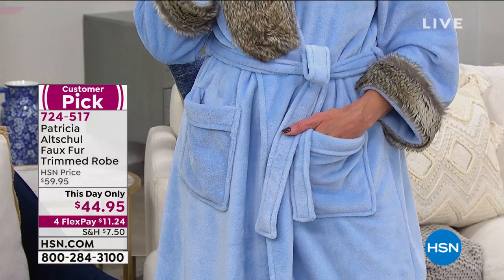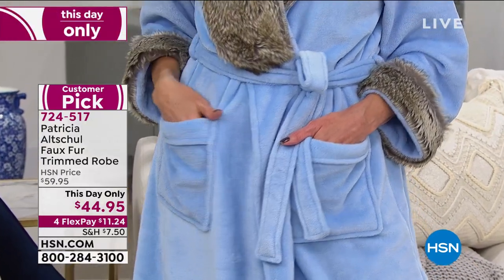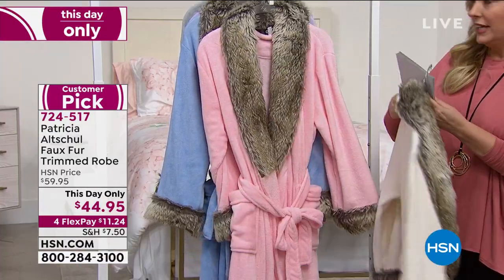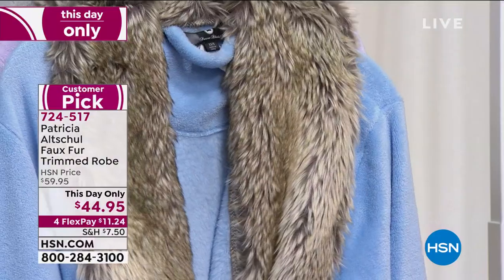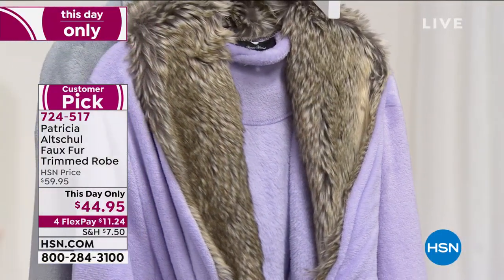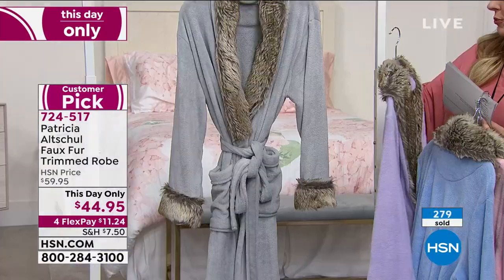I also have it in a luxurious eggshell. I have it in a blush. This blush color is so pretty. So here's the eggshell, here is the blush. This is the blue that Angie is wearing. I also have it in orchid, a luxurious kind of purple lilac color. And then I have it in gray.